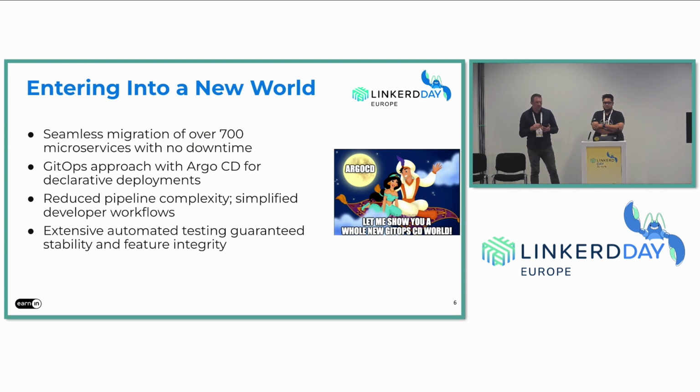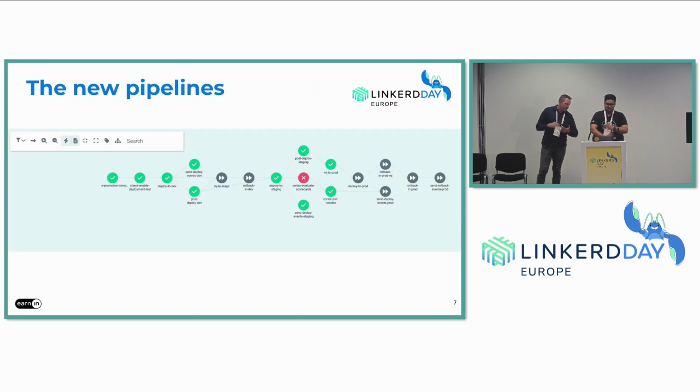We migrated to Argo because we wanted a single source of truth for pipelines using a GitOps model and to avoid all the bespoke configurations that we had. We've been able to reduce the complexity of our pipelines and simplify the workflows used by developers. We've also added extensive automated testing for these pipelines to ensure that when we add new features, we're not going to break everything. And all this sounds awesome, but we still had a problem.